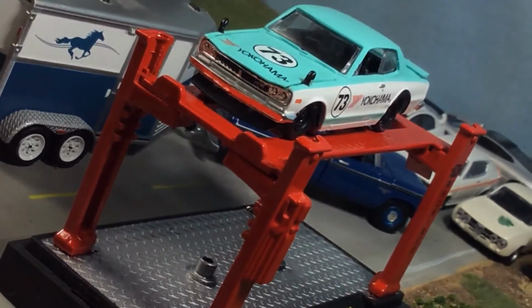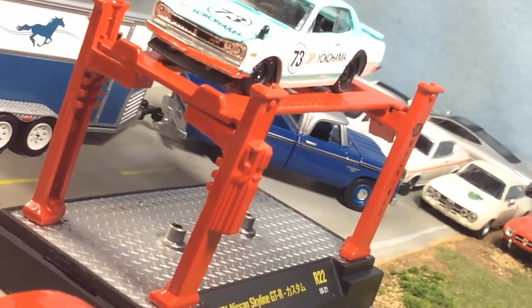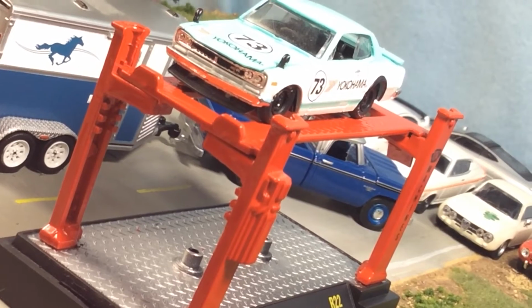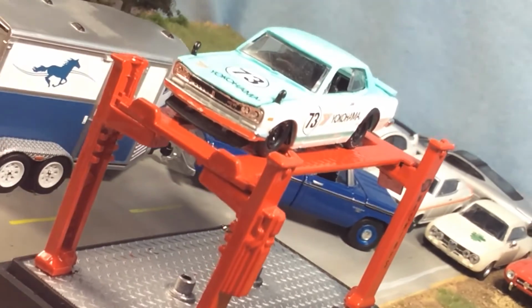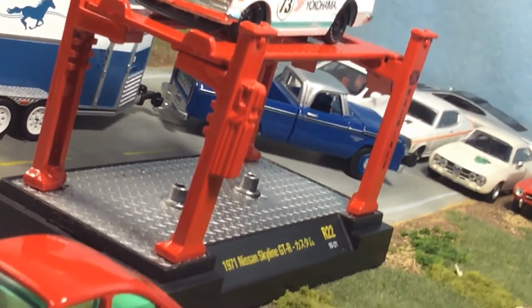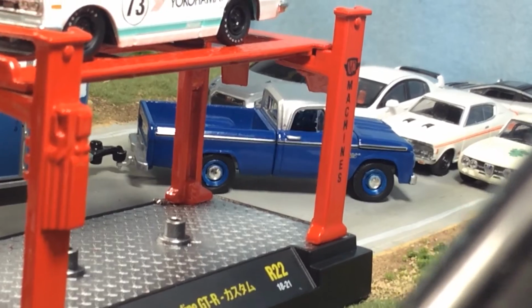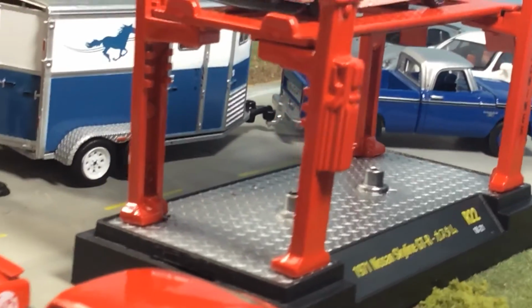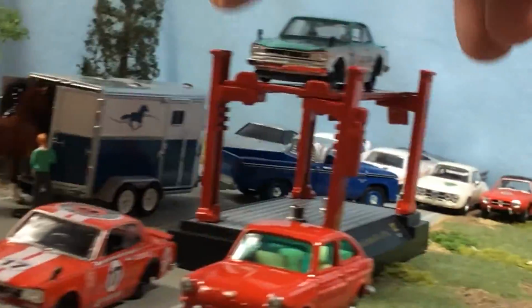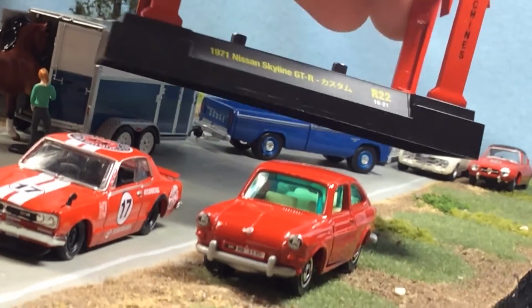You can take it apart. You can take the base off of it, off of the legs, so maybe that's the way to do it. Take that base off and build a custom lift using that base. But the lifts are cool because it has the graphics on it, like the M2 machines. You have some of the hydraulic pumps and stuff like that on the other side. Well, this one doesn't have them.